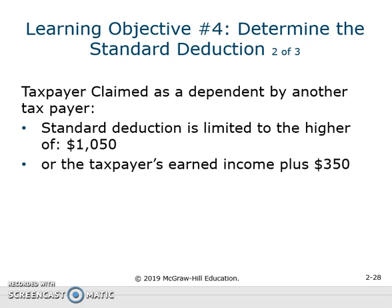If we have a taxpayer that is claimed as a dependent by another taxpayer, the standard deduction is going to be limited to the higher of either $1,050 or the taxpayer's earned income plus $350. So this comes into play a lot if you have an older child or college student that is also working and their parents are claiming them as a dependent and they have some earned income. So if we have a college student that earned $4,000 over the summer, their standard deduction would be that $4,000 as their earned income plus $350. So their standard deduction on that tax return would be $4,350.